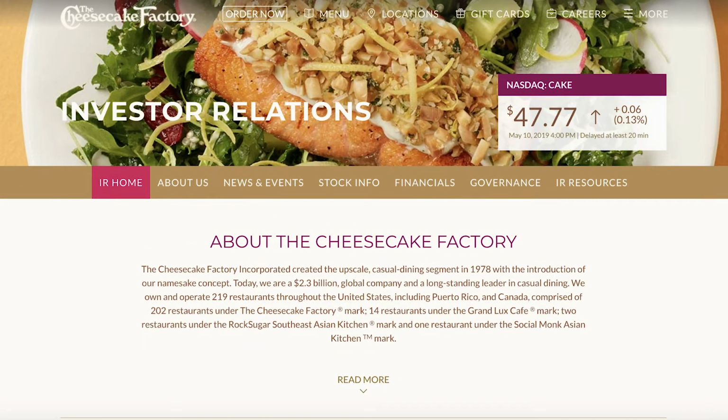So before we get into those 4 key areas of analysis that we need to look at, let me first just explain what the Cheesecake Factory is as a company. The Cheesecake Factory was the first restaurant in the upscale casual dining segment, which started in 1978. The company currently operates 219 different restaurants in the United States, Puerto Rico, and Canada, and 202 of those are under the Cheesecake Factory brand, and then they have a handful of other brands that they have a couple of restaurants in. They have 14 under Grand Lux Cafe, then they have 2 under another brand, and finally 1 more under another brand.